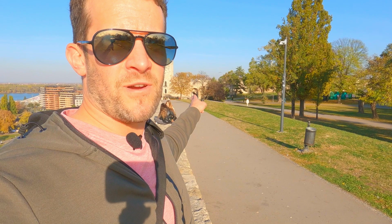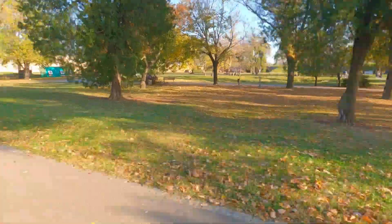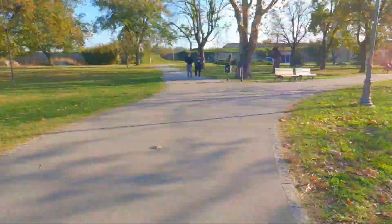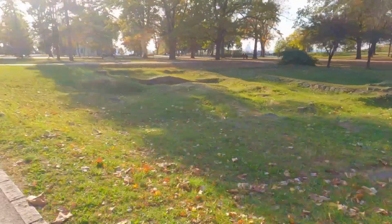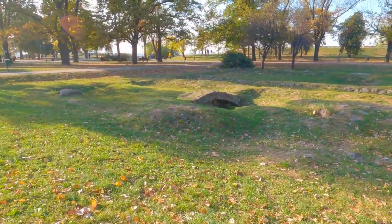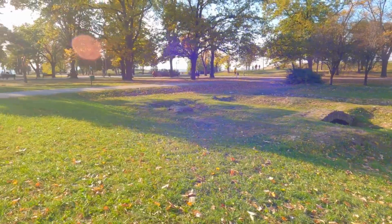So the third entrance I'm going to show you today is the one most people think is the most beautiful entrance. And it comes through this gate right back over here. And so we'll end up there in a little while. For now, I'm going to show you something weird. Of course, a fortress has got to have bunkers and tunnels. And in some places here in Belgrade Fortress, you can see that there's a bunch of stuff going on underground.